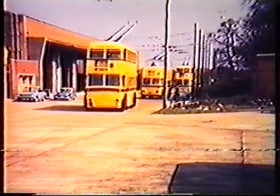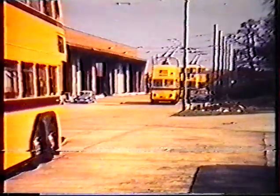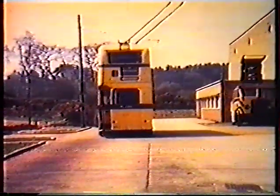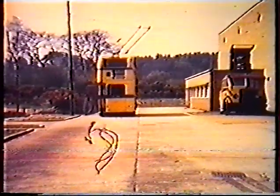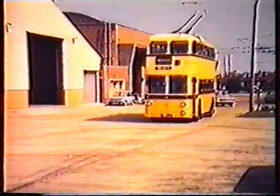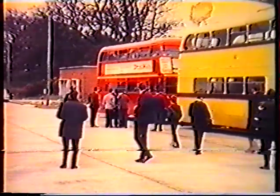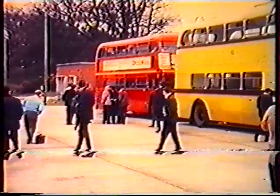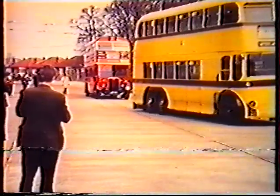Behind, number 202, a 1934 Sunbeam MS2, with its roof being typical of 103 vehicles delivered between 1934 and 1936. Behind, the newest trolley bus on the system, and the last trolley bus built for a British operator, number 301 LJ, the 39th vehicle in a batch of 40 delivered to the corporation between 1958 and 1962.